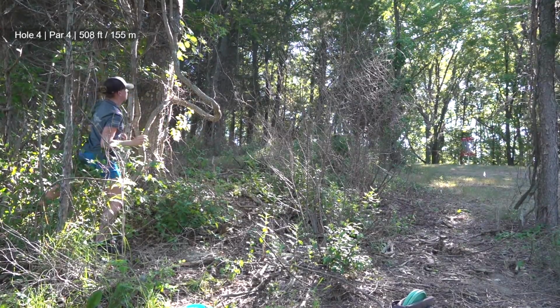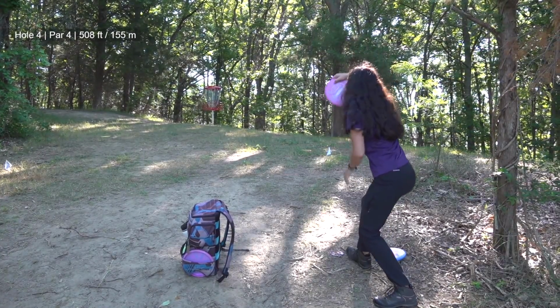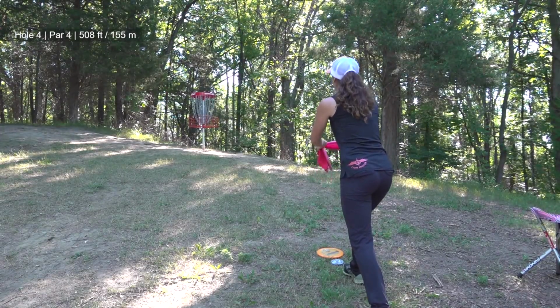Ellen kind of landed in the left, but she has a nice forehand flick. Right up there. She's out. Okay, so I was like half running this, but like last minute I'm like, just make it. And I still didn't make it, but it didn't roll down the hill.